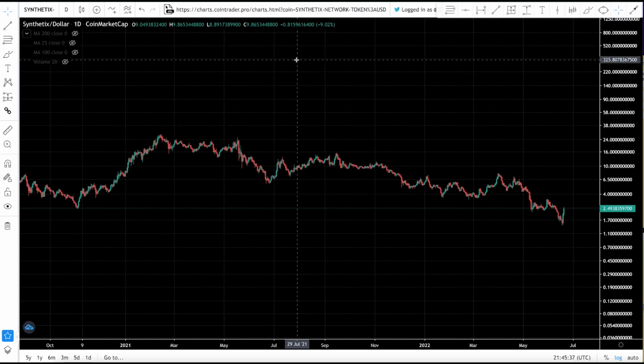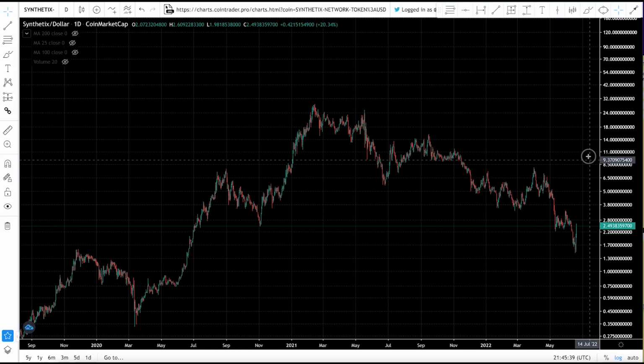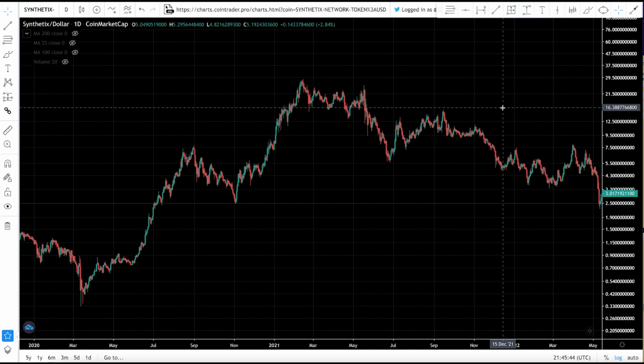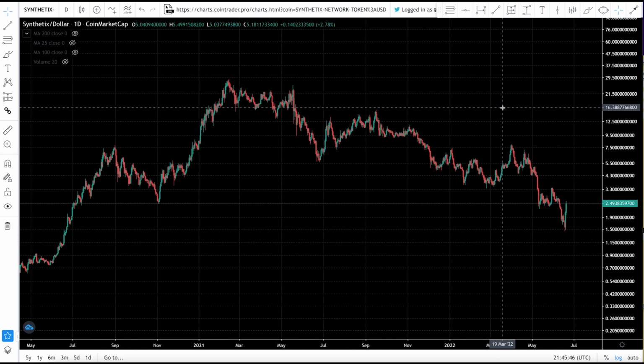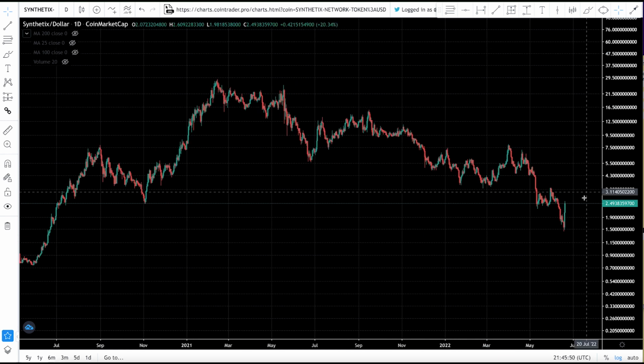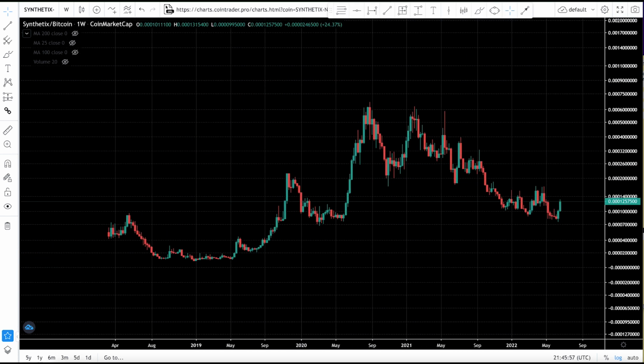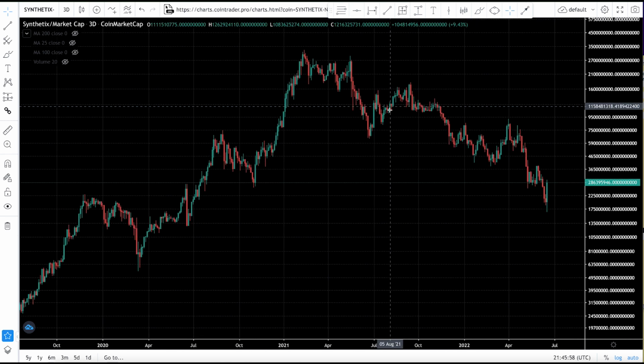We're talking about Synthetix bear market strategy. What should we be doing with Synthetix in the bear market? We'll be looking at the Synthetix US dollar price chart, how it has behaved in the previous bear market and what we should expect. How low can it go, or how high can it go in the bear market? We'll also be looking at Synthetix against Ethereum, Synthetix against Bitcoin, and then the Synthetix market cap chart.